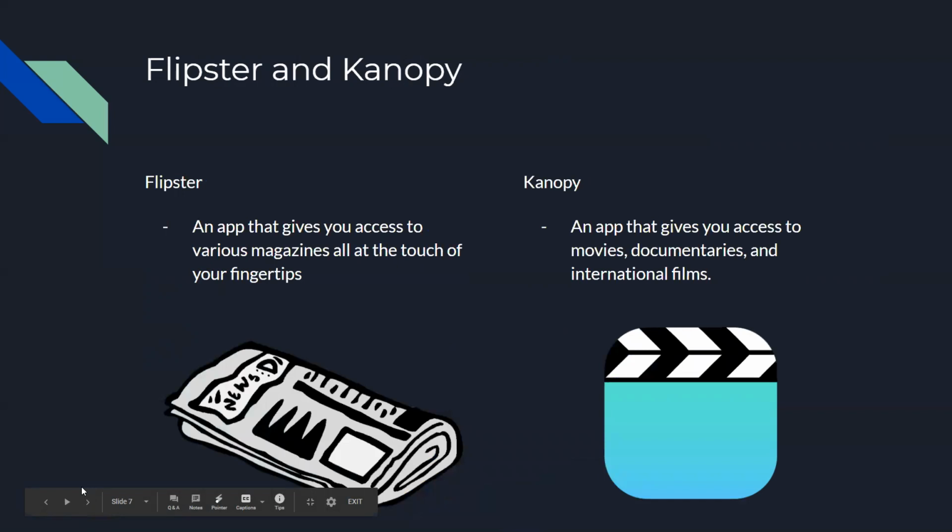The next thing is going to be Flipster and Canopy. Flipster is a great app to have if you like to read magazines. You can access these on your digital device with your library card. So you can access all these different types of magazines, from DIY to People magazine to home improvement stuff, you name it. It's all there for you on Flipster.